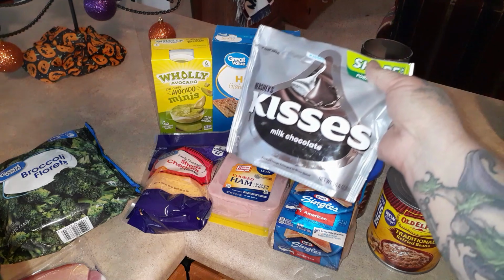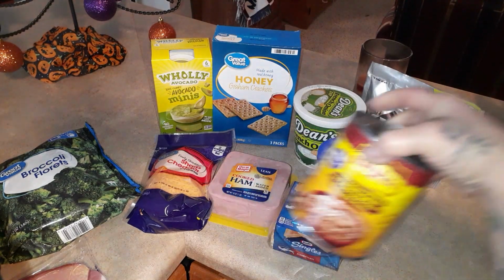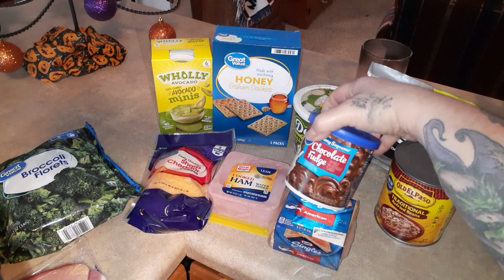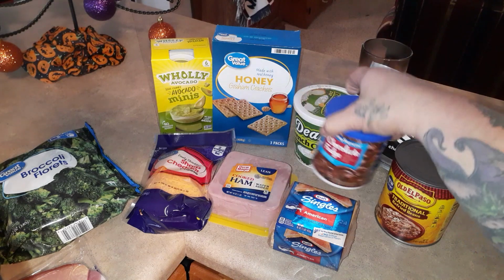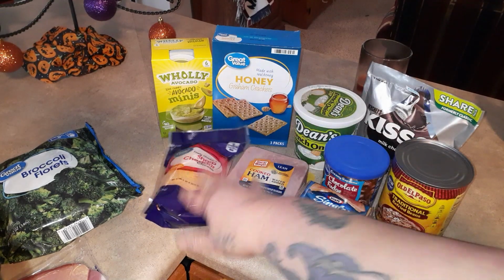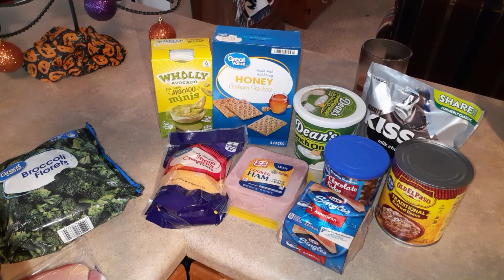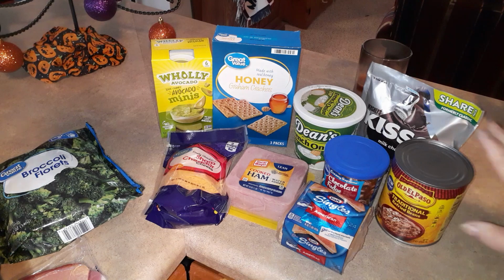The kisses are for a party treat. And the beans are for the party. And then that's what I'm going to put on the brownies. And then some cheese slices and ham slices and shredded cheese. So all that. So there you have it with some paper products. That was all of Walmart, and that is it for the week. Knock on wood, I didn't forget anything.